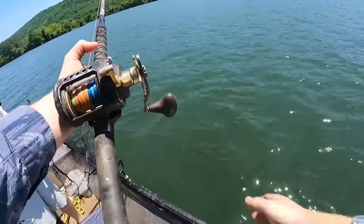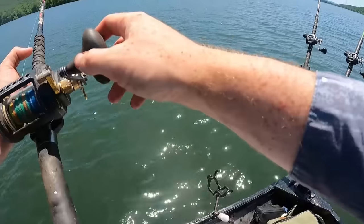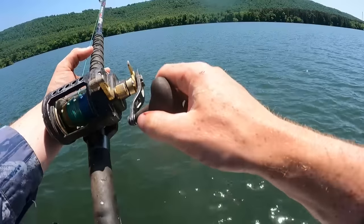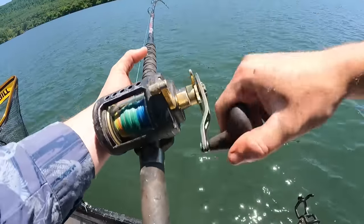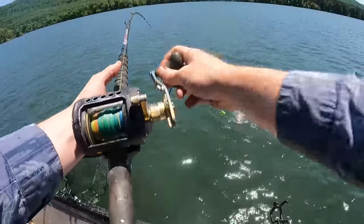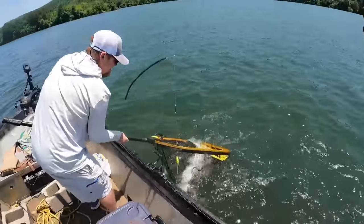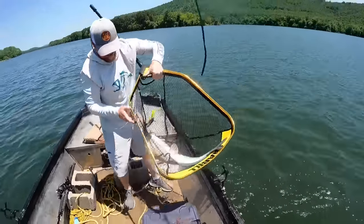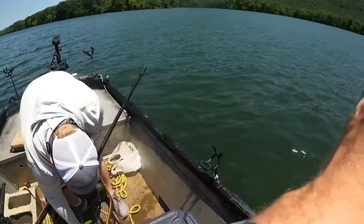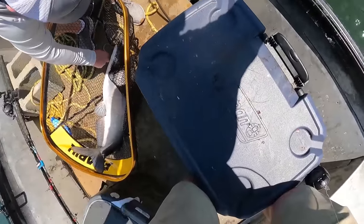Let's get out our mini net. Yeah. The mini fray bill. Right at this creek mouth. Came up and slammed it. What we got? He was hungry. Heck yeah. Yeah. Another decent one. Alrighty. They're fat. Big old head piece. Very nice.